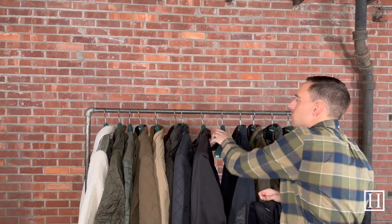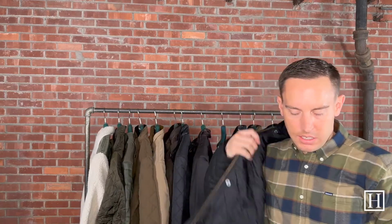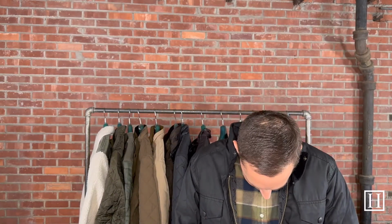Just like a lot of the quilted ones, it does have the corduroy around the neck and collar, and the sleeves do have the adjustment snap as well. So this is the Sapper, and this is a tailored fit. And I would be just fine wearing true size in this. So the arms are very good for me. I would not size up. I would wear the size that would fit me.